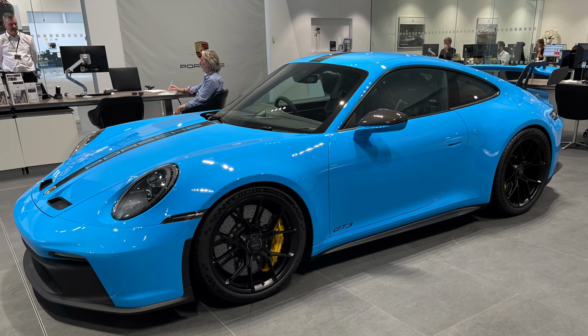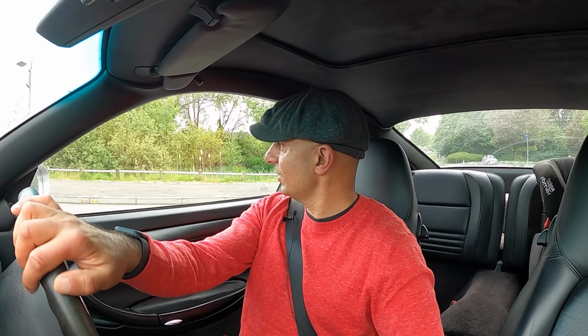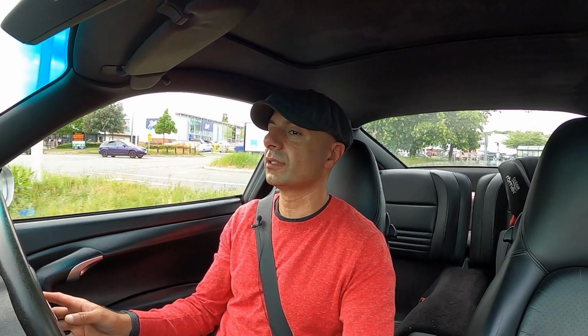I just came to have a look because they have in the showroom a brand new Riviera Blue GT3. So full on GT3, not the Touring. Got the big fat spoiler on the back that looks like a ski. Anyway, I just thought I'd come and have a look, because I've never seen one up close, and it is huge.